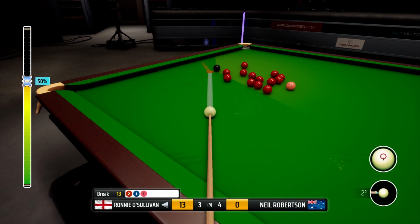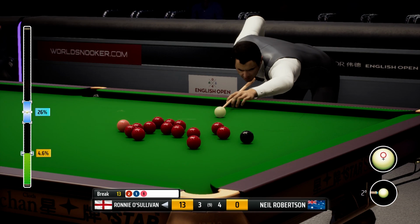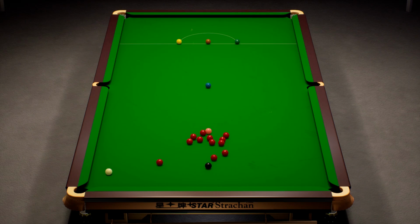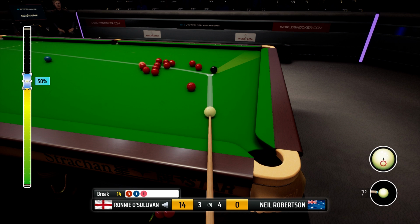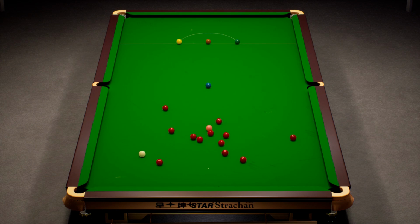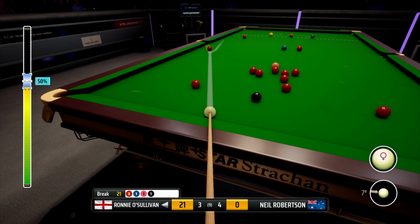Got this plant now. It's pretty much dead set, so just play to pop this red, and it should go in. And it does go in. And what a chance! And more plants than Alan Titchmarsh in this frame. This should be pretty straightforward. Well, not this frame, but this episode. That's not the best split. As Neil says, it's not the best.